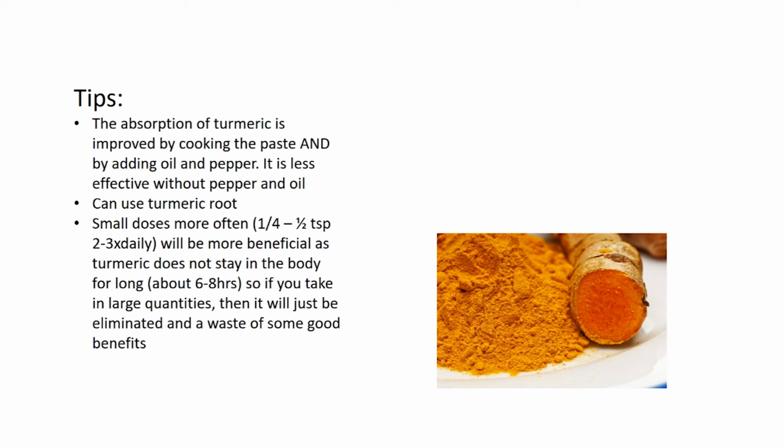Most health stores will sell fresh turmeric root. I'd advise taking turmeric in small doses more often. About 1/4 to 1/2 teaspoon 2 to 3 times daily will be much more beneficial for you, as turmeric does not stay in the body for long, about 6 to 8 hours. So if you take in large quantities, then it will just be eliminated and a waste of some really good benefits.